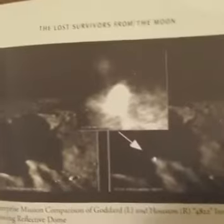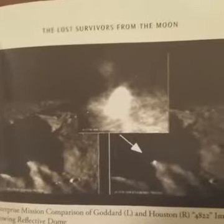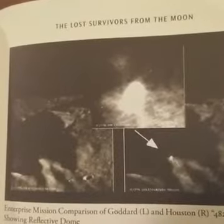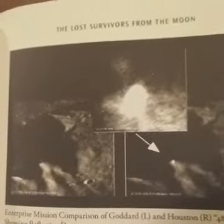Okay, here we can see two examples. I hope the focus and pixelation is not there, so you can see this clearly. You can see in the center here is a glowing dome, or a highly reflective dome that's white. And that's taken from this picture here on the right.